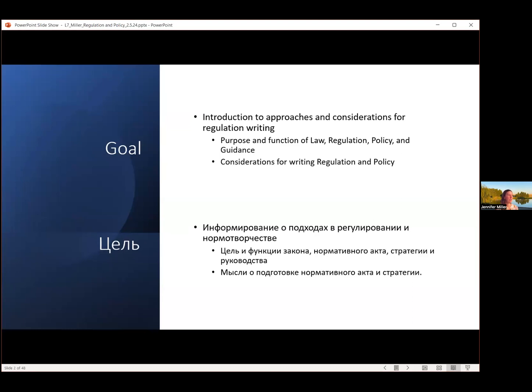All right. So the goal of today is to introduce approaches and considerations for regulation writing. I have kind of two parts. One is a little bit more just what is the background of law, regulation, policy, and guidance that helps understand how regulation fits into the framework of information a government shares to help get behaviors that they want. Also, I want to get into a little more detail in the second part about how to write regulations and policy in a meaningful way, and a new perspective perhaps into how to approach those.